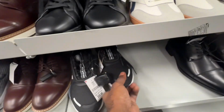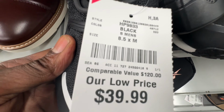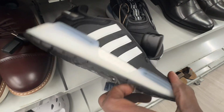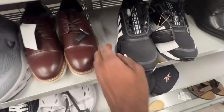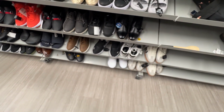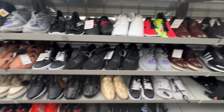As well, I was almost passing these up. Not sure if anybody's seen them, but here's some NMDs in here for 40 bucks, 8.5, black and white midsole with the boost. As well got the black outer sole for 40 bucks once again. And then we still keep going down. Sneakers, y'all let me know if we passing up anything else. But I don't think we are, at least not so far.